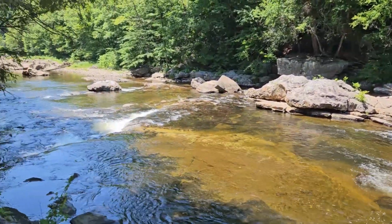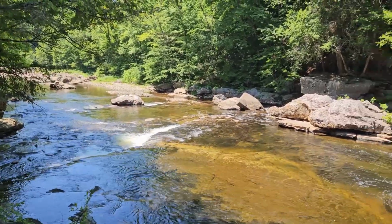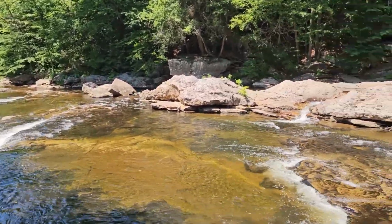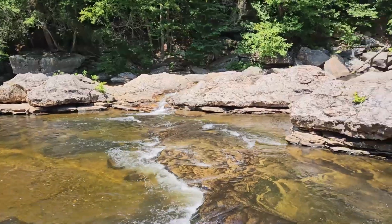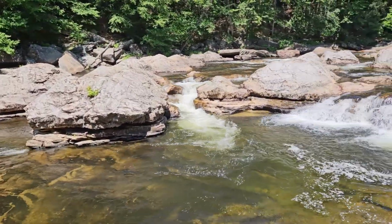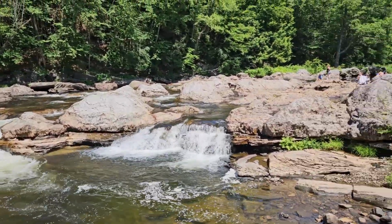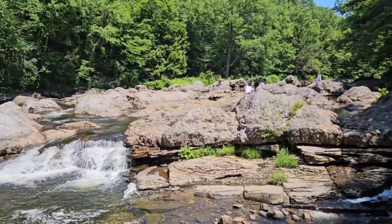A waterfall, a small waterfall over the rock ledge to the left. Larger waterfall with a swimming pool and people relaxing on the rocks.